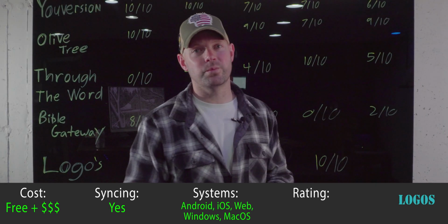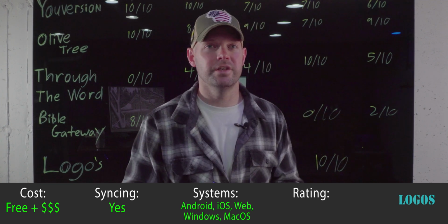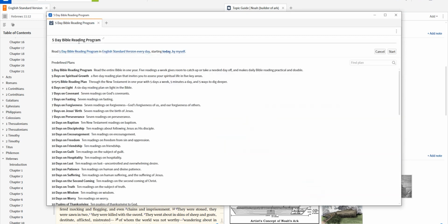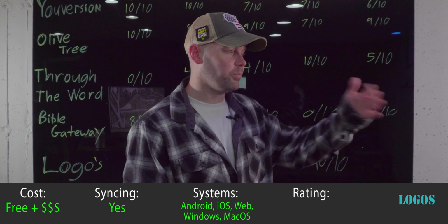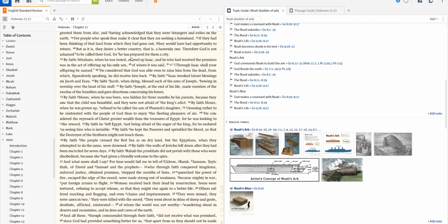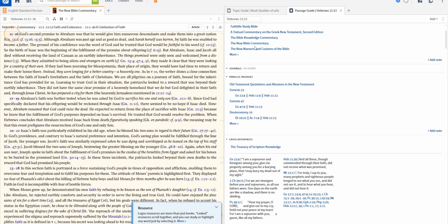So, some other things worth discussing real quick, besides everything else that's already mentioned. There's plenty of Bible plan options built in there. Again, just the selection is enormous. You can have many tabs open at once, which is a great feature. I mean, you can have a Bible open, a study Bible open, a commentary open. You could be looking at the dictionary and Greek meanings and, I mean, it's just intense.